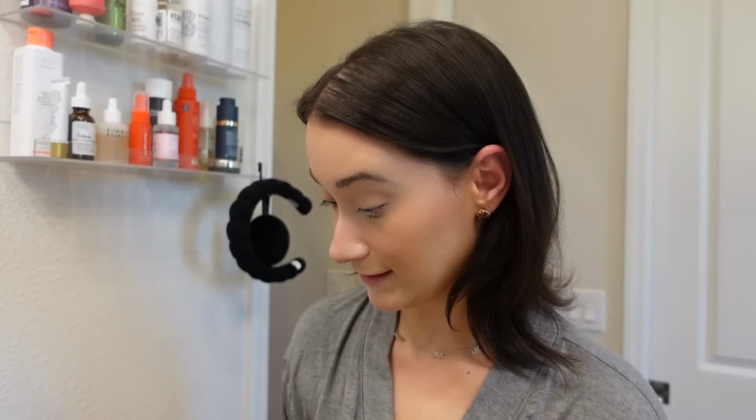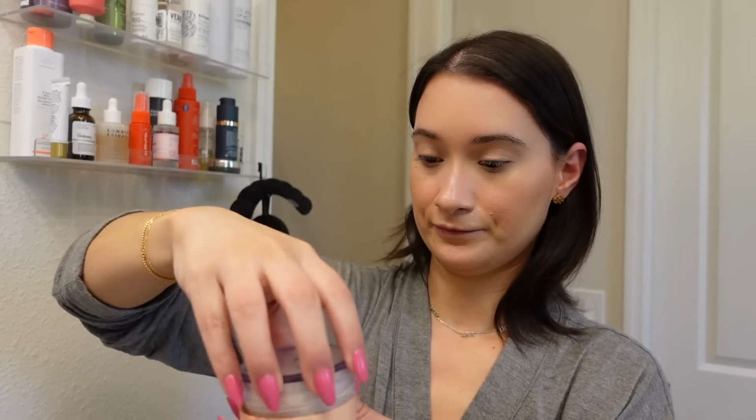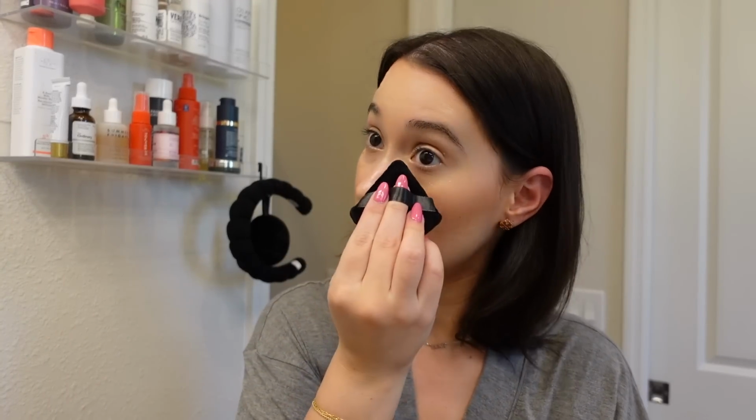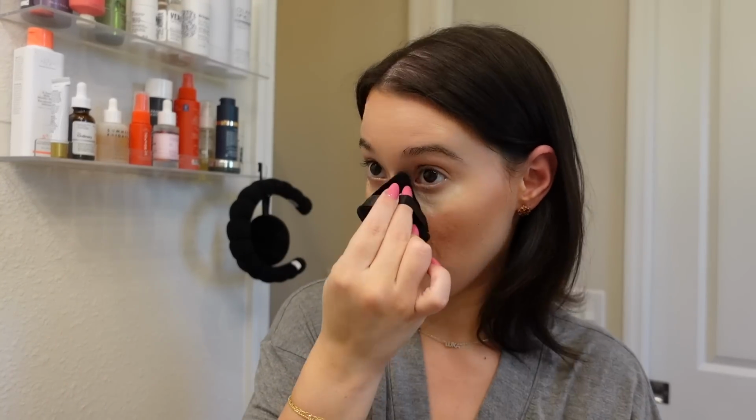Now time for setting powder. I also use the e.l.f. Halo Glow setting powder. I go between this one and the Huda Beauty. I think it's Vanilla Pound Cake or something like that, but I like both. And then with these little triangle sponges that I got on Amazon, I go and set my under eye area.